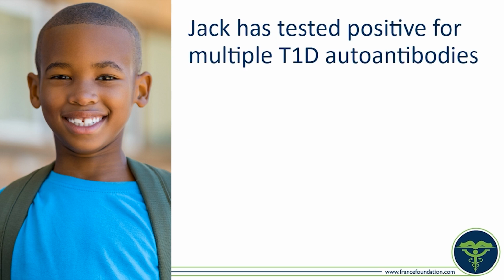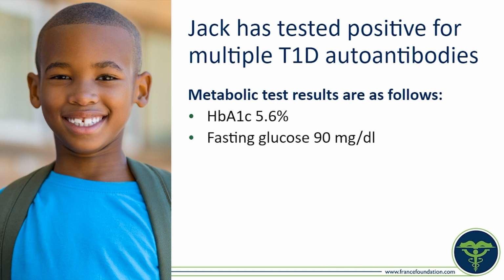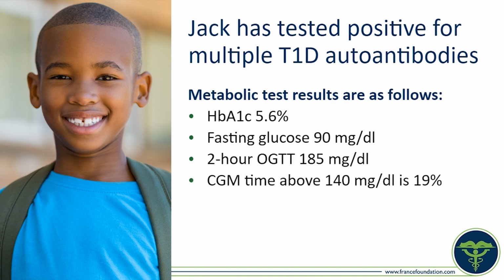Jack has tested positive for multiple type 1 diabetes autoantibodies. Metabolic test results are as follows: hemoglobin A1C 5.6%, fasting glucose of 90, 2-hour oral glucose tolerance test glucose of 185, and a continuous glucose monitor time above 140 of 19%.